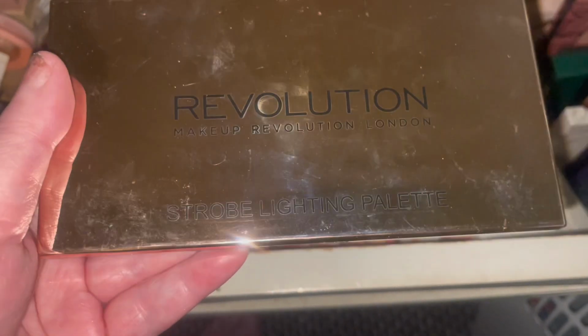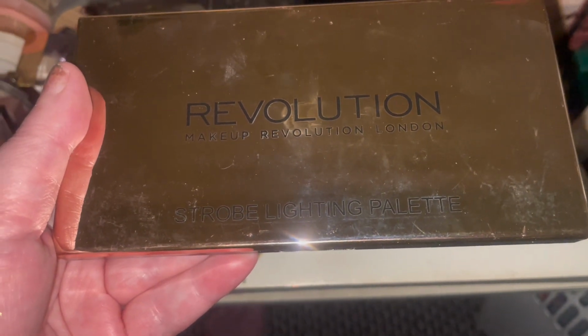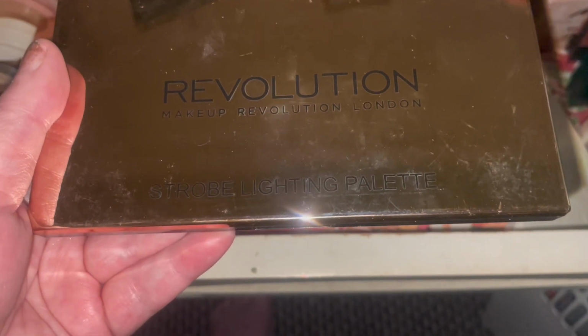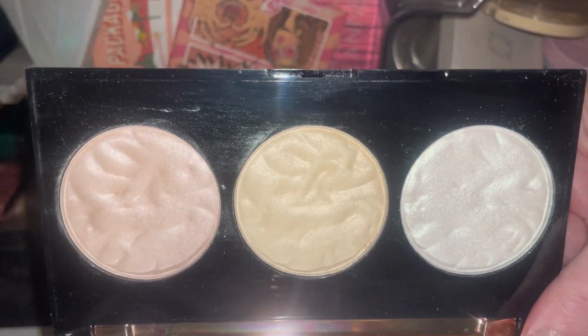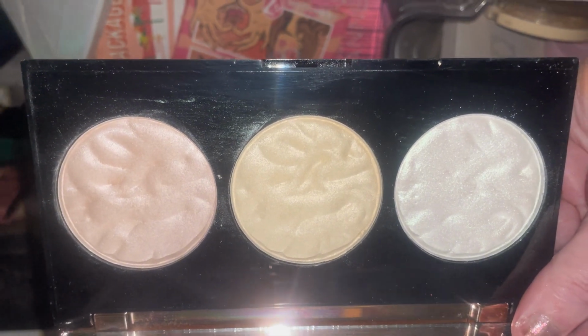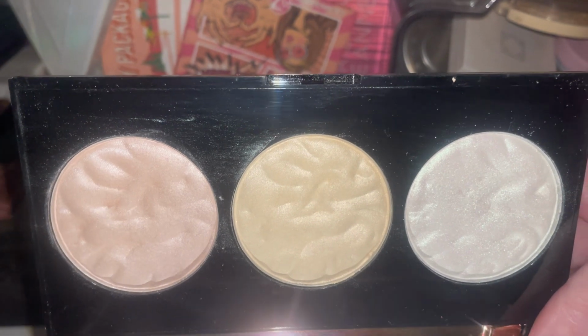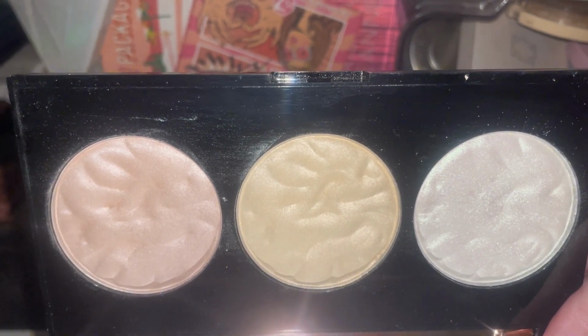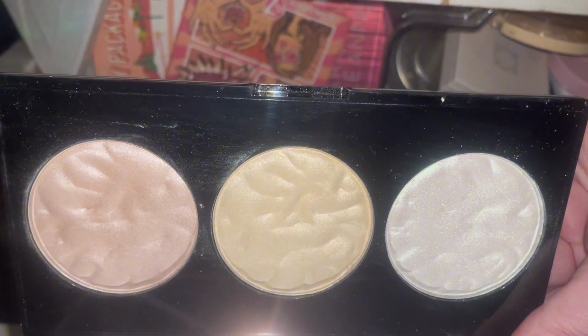Revolution Strobe Lighting Palette. I've not used it that much. I won it in a giveaway. I think I'm going to keep hold of it just for a little while. This is very pretty as well. So yeah, I want to keep hold of it till at least next spring, and then I'll probably, I mean, I know I like the white, but I'm not too sure about the yellow and pink. If I only like the white, I'll declutter it.